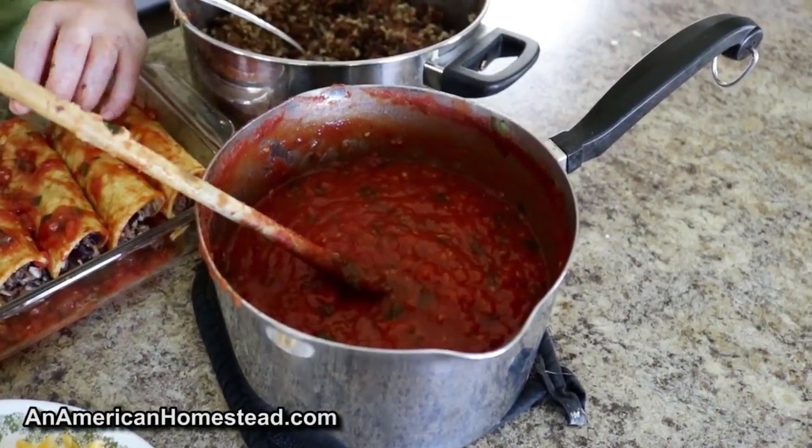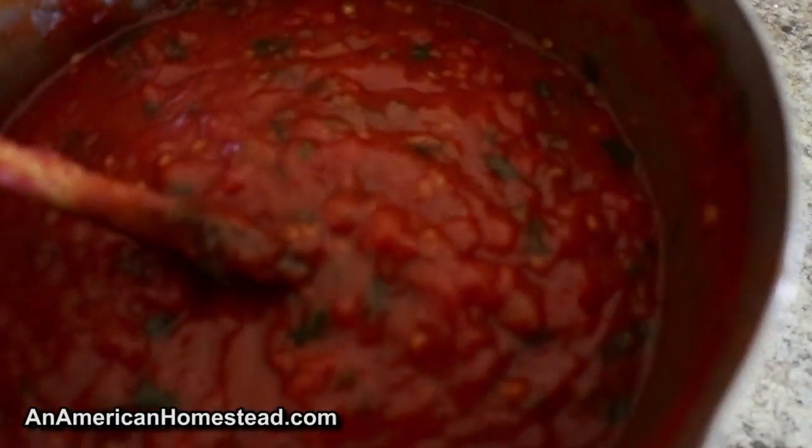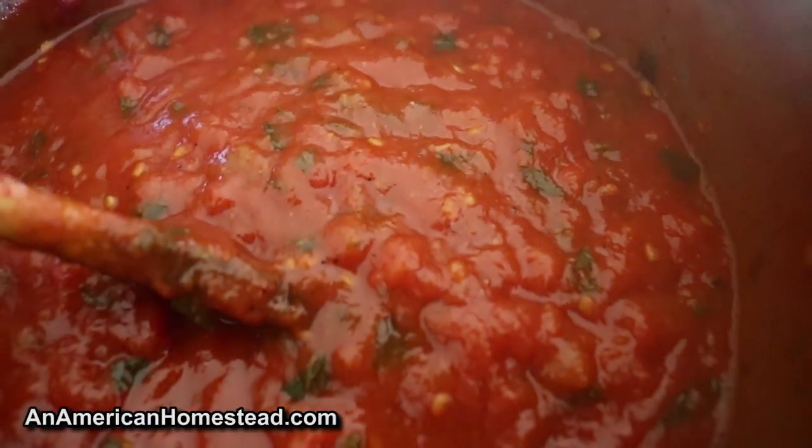These tomatoes the boys picked for me this afternoon. I boiled them in boiling water, pulled the peels off. I always just juice my tomatoes a little bit so that my sauce isn't really runny. And then just made my salsa.